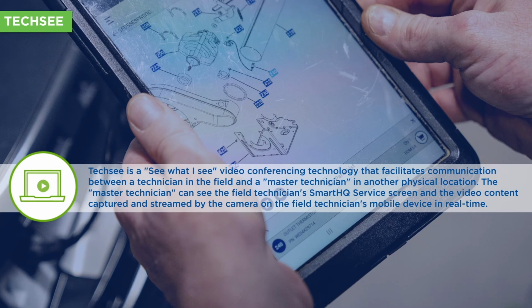TechSee is a See What I See video conferencing technology that facilitates communication between a technician in the field and a master technician in another physical location. The master technician can see the field technician's SmartHQ service screen and the video content captured and streamed by the camera on the field technician's mobile device in real time.